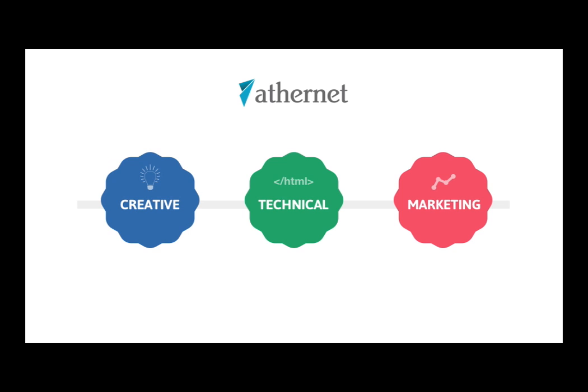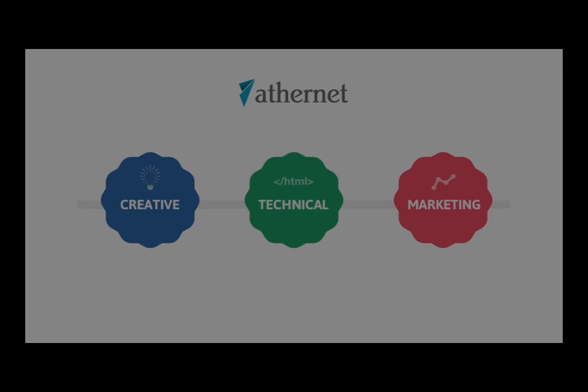So a little bit about Athernet. We're a full-service digital agency based in Manchester, and we work across web and mobile apps, and deliver all kinds of projects for a really wide range of clients. What we do is try and bring the creative, technical and marketing into all the projects that we do, which is really what attracted us to this project in particular, because we thought we could come up with something really innovative for personalisation on the homepage, but also make it usable and make the interface for that something really clever.